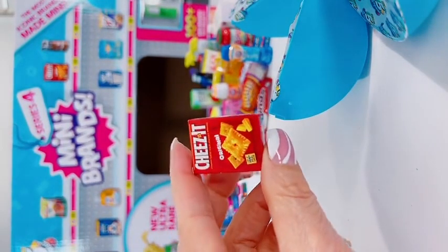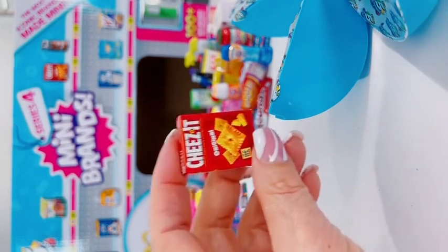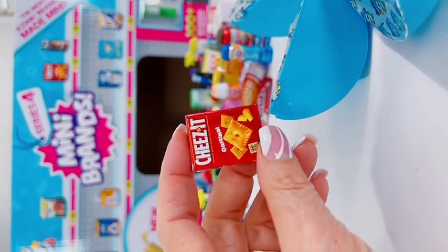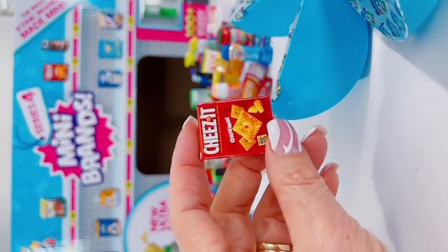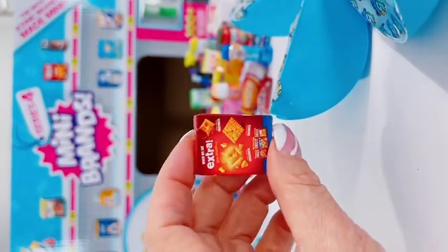Jesus. We buy a lot of these boxes in this house. A lot of them. We love Cheez-Its. Do you guys love Cheez-Its? Or do you not? It's a love or hate relationship, I guess, for many people. But I like them.